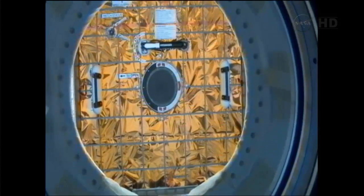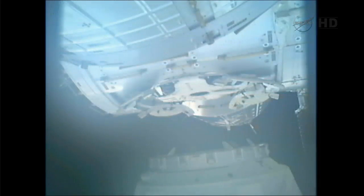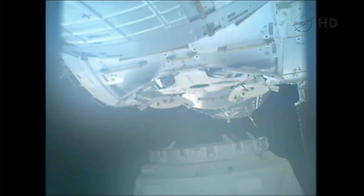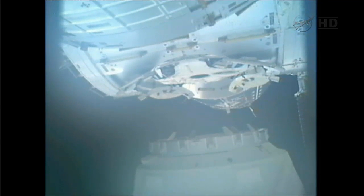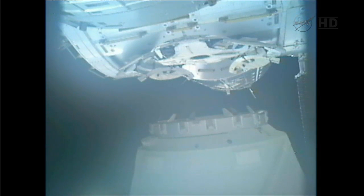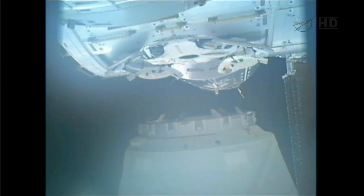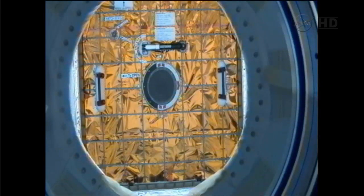As you can see, Dragon has begun the process of being backed away from the International Space Station. Again, this is a ground-commanded maneuver. The robotics team here inside Mission Control is sending the commands to the station's 58-foot-long arm. The crew, of course, is watching over this, but this is an automatic process, a pre-programmed choreography to move this spacecraft back away from the station. There you see the gap in between the Harmony node, which has been the home of Dragon for about 18 days.